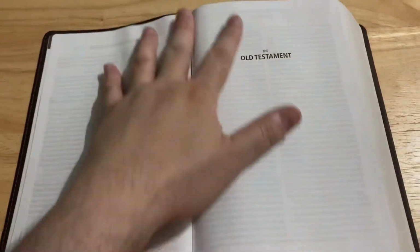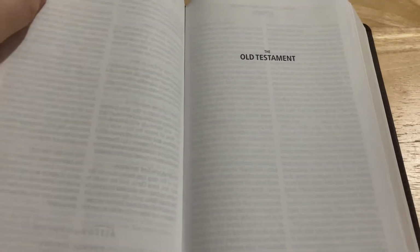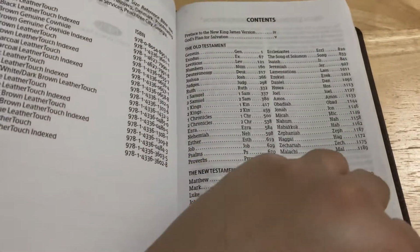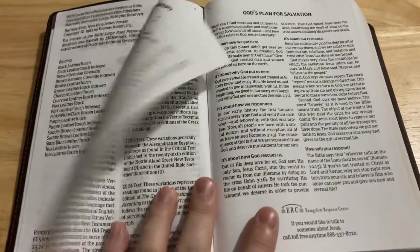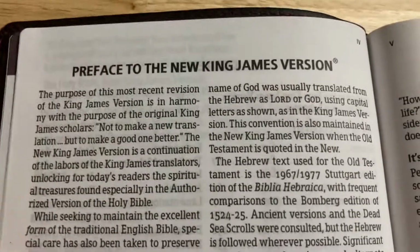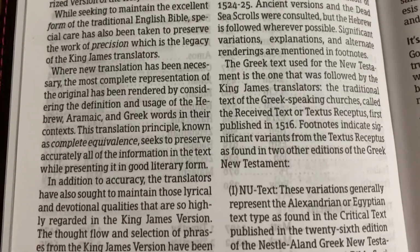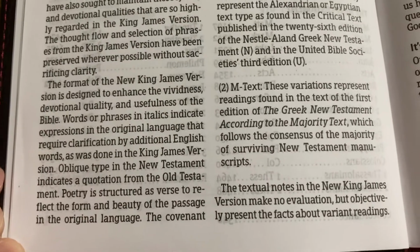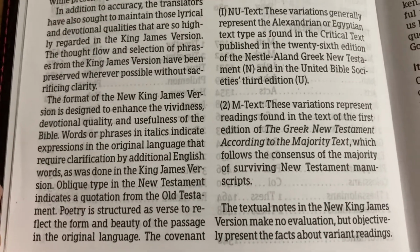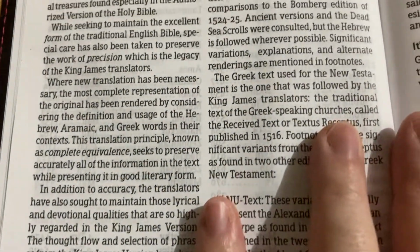And then we have, oh wait, I missed the page. After the table of contents, let's go back. There you go. After the table of contents, we have the preface to the New King James Version. Let me pan it down. You can pause the video if you want to read it. Basically, this is the explanation of the different manuscript options that they use, the text type.